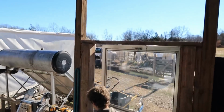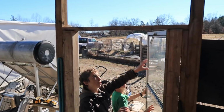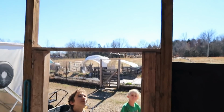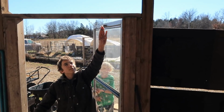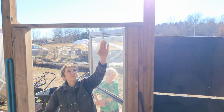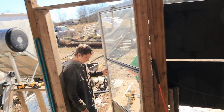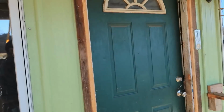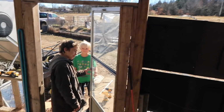Then we added the chain on the top, so it won't fly open from the winds and break anything. The chain will stop it. We'll catch it. There we go. Cool. Nice, boys. Now we get to put that storm door on. Yay!